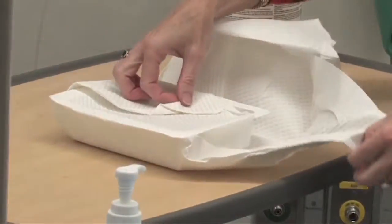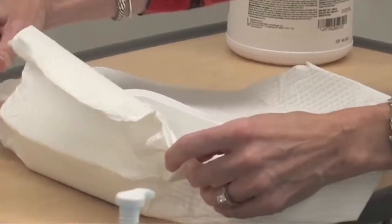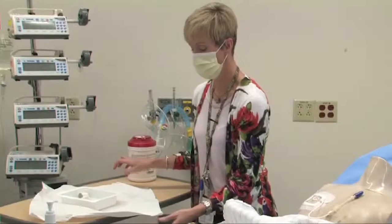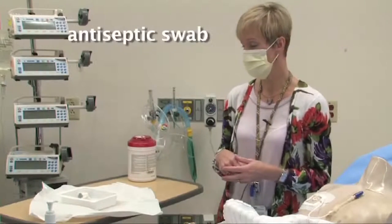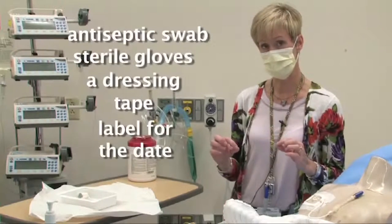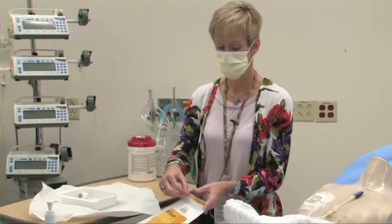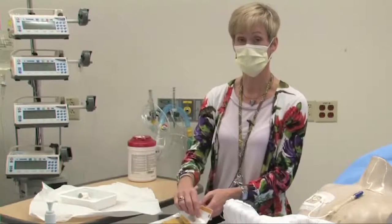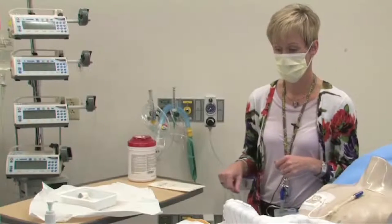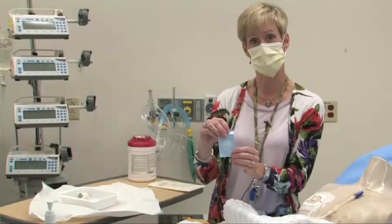I will further open the kit. Our kit contains an antiseptic swab, sterile gloves, a dressing, tape, and a label for the date, so you date and time the dressing. An extra pair of sterile gloves can also be prepared if necessary. The sterile antiseptic sponge is also opened into the sterile kit.